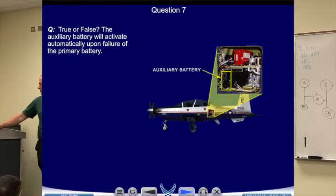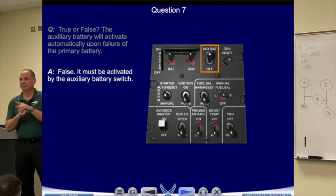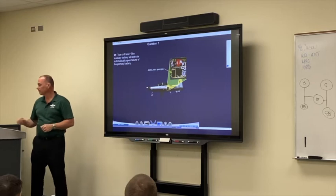True or false, the aux battery will activate automatically upon failure of the primary battery. That's false. We just talked about that. You actually physically have to turn on the aux battery.